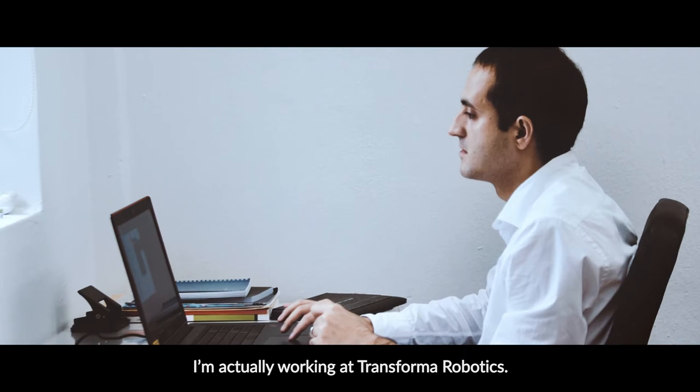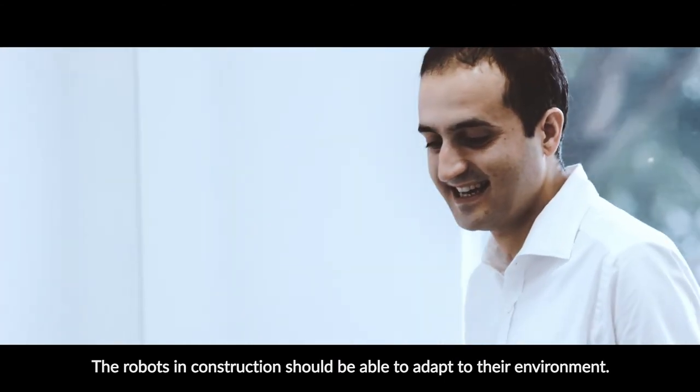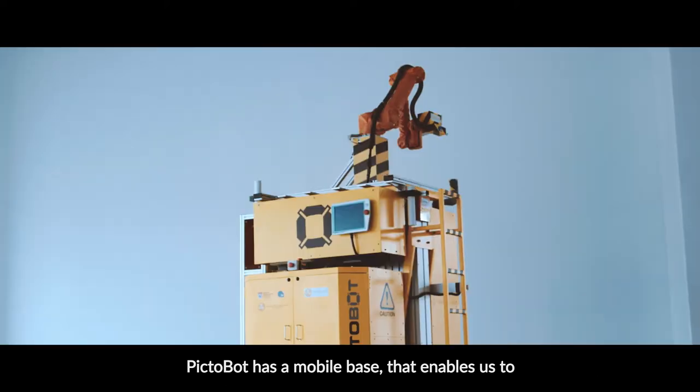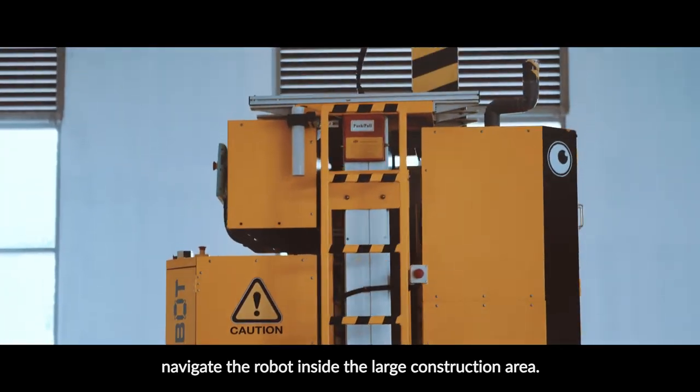My name is Dr. Ehsan Asadi. I'm actually working at Transforma Robotics. The robots in construction should be able to adapt to the environment. The PictoBot has a mobile base that enables us to navigate the robot inside the large construction sector.